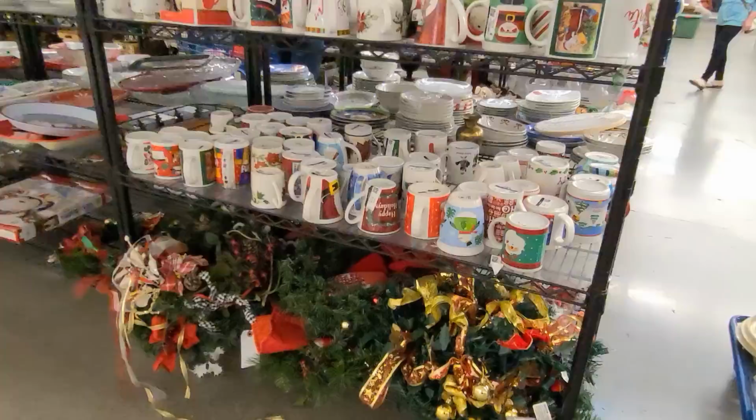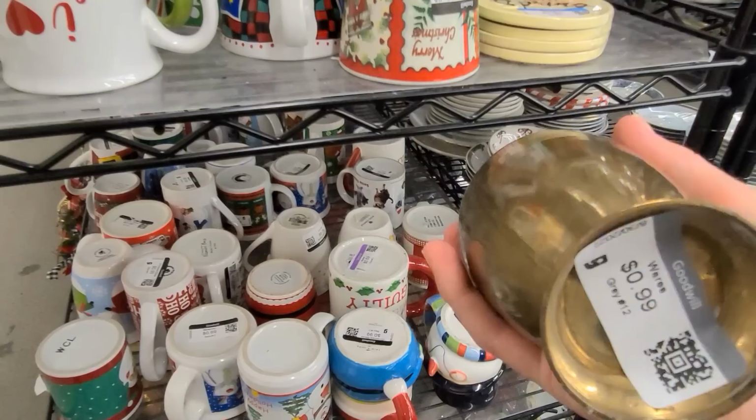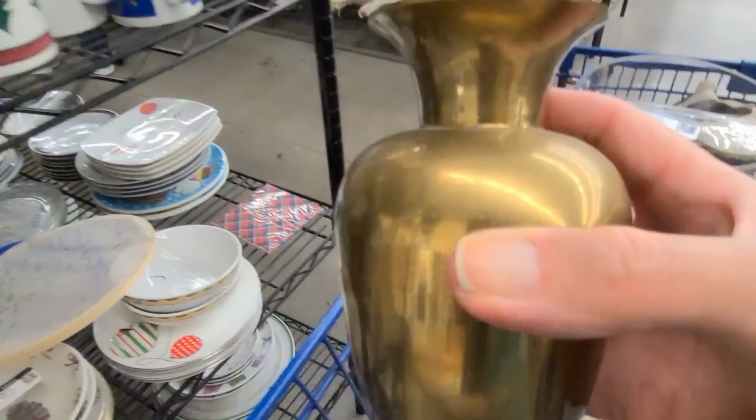Way at the back of this shelf, I just spotted a gorgeous little brass vase. It's really vintage, really heavy, definitely has some age. It looks like it's even marked right there with some initials, and it's only 99 cents. Let's definitely pop this in our cart.